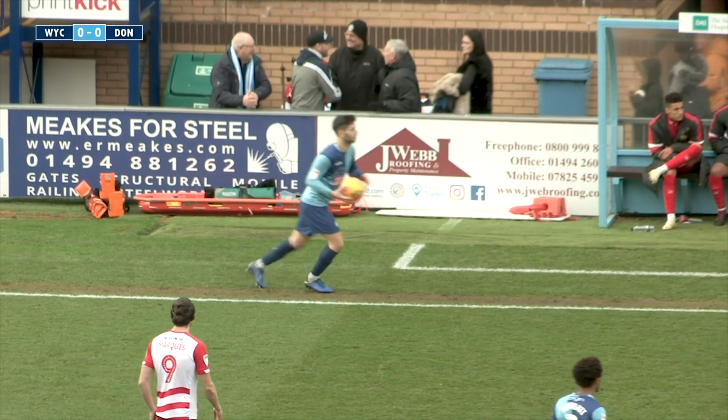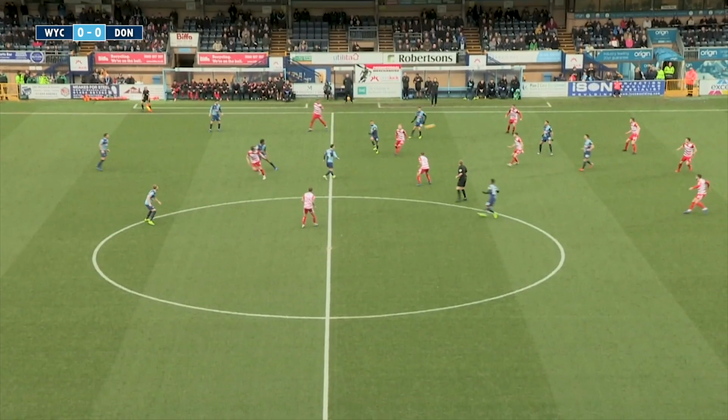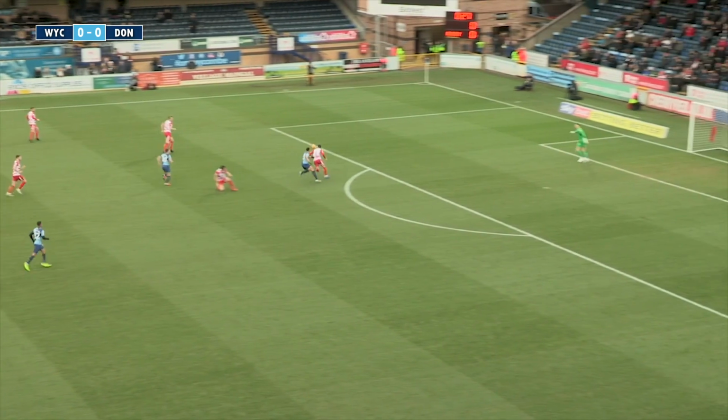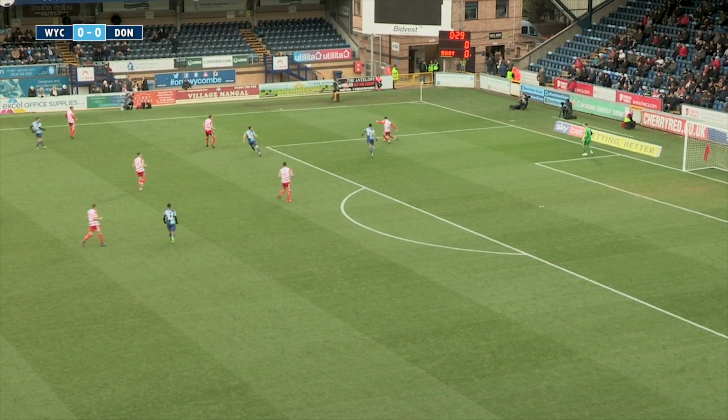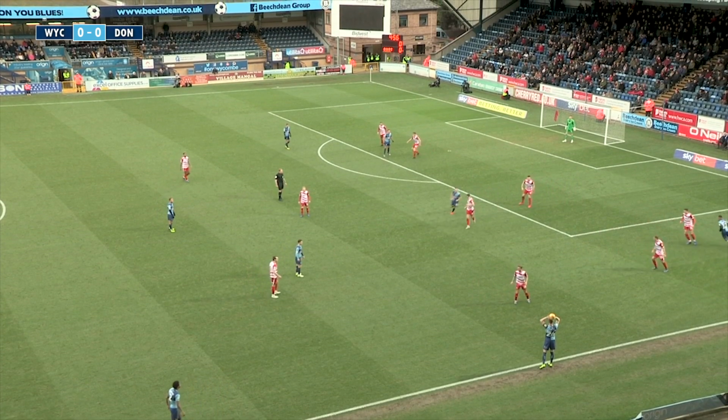They've made 4 changes for today's game, and one of them is the man taking the throw-in now, Joe Jacobson. Having a bit of friendly banter, I think, there with the fans, just as the game got going. Oh, bit of a mistake there. Nearly a chance. It was Andy Butler, who made the mistake, but Danny Andrew tidying up for him.